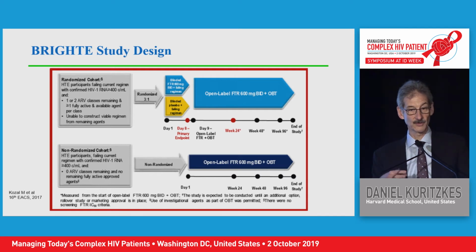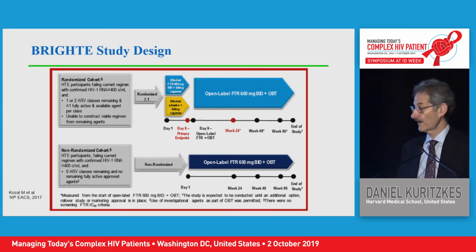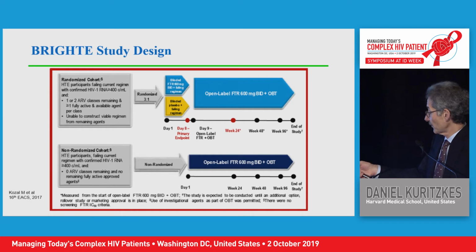So those in the placebo group crossed over to receive active drug, and then were followed in this open label phase for the duration of the study. I'm only going to present the 24-week data, but there have been longer term follow-up data presented.